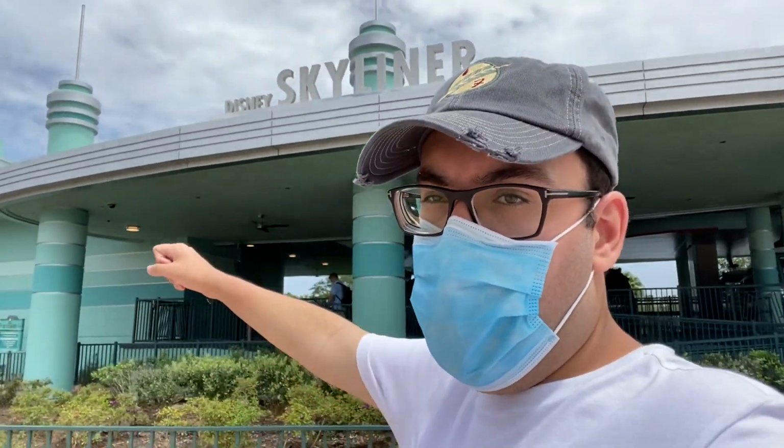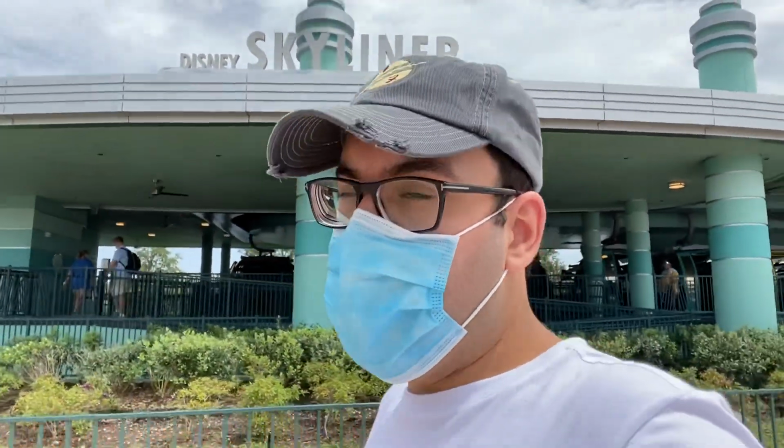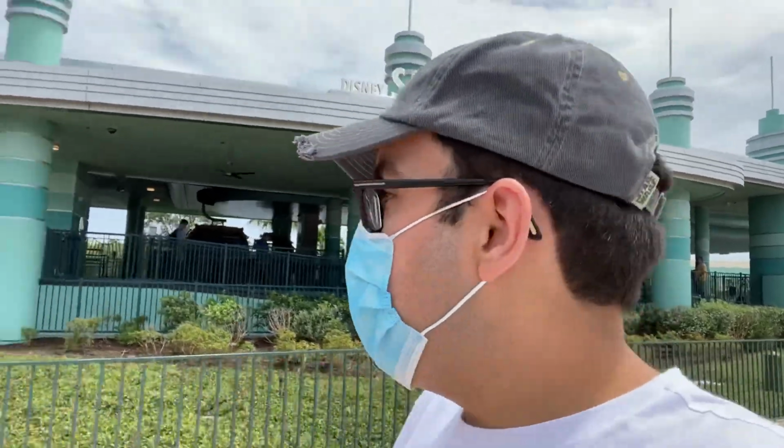Hey everyone, Skyler, and it's time for our first Skyliner ride. This is Disney's newest transportation ever. We're at Disney's Hollywood Studios, and we're gonna definitely check this out. Okay, let's check this out.